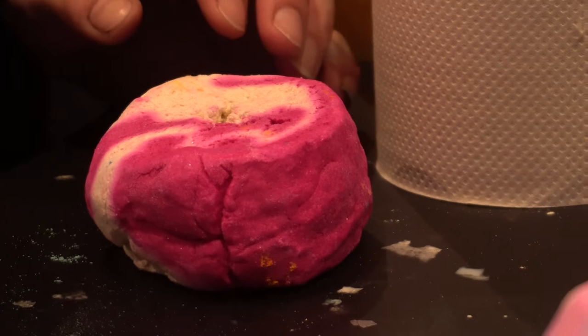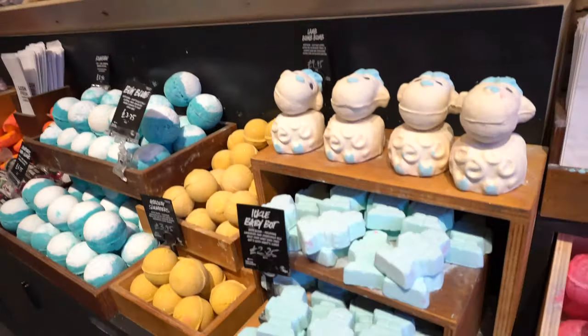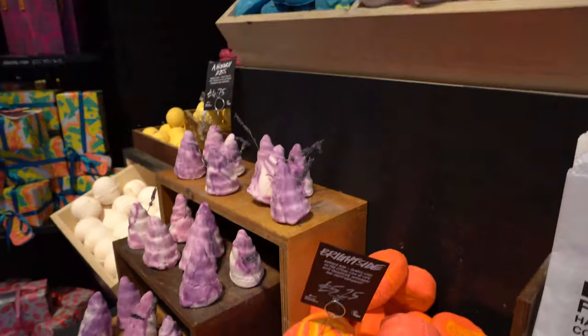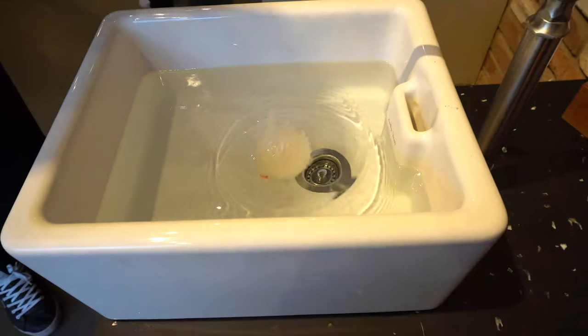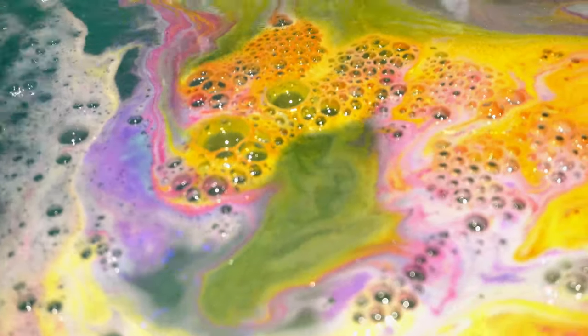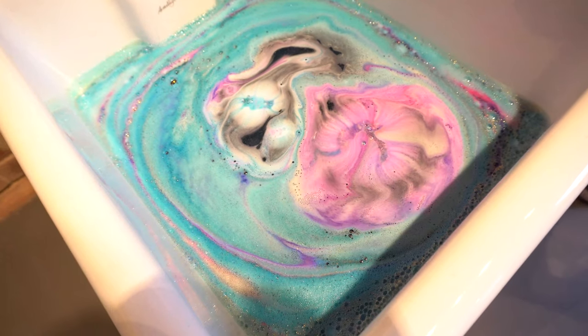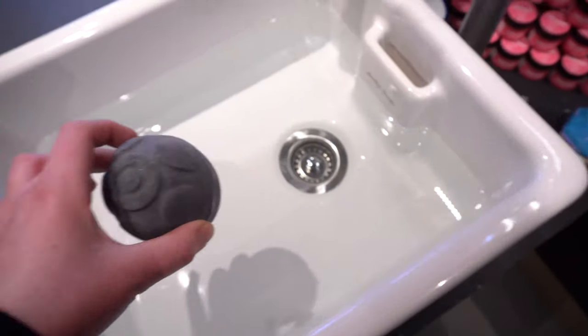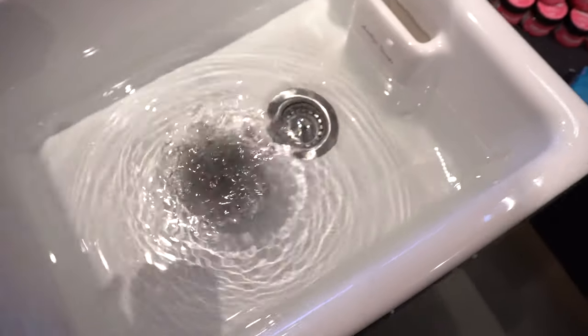So naturally, I did what any sane person would do and head to Lush, who are known for having a vast collection of unique and colourful bath bombs that make for some really cool visuals. And as you can imagine, I spent way too much time filming these various bath bombs in sinks. Eventually, I decided on two: Intergalactic, which is a pink-blue bath bomb with glitter resembling a galaxy, and Secret Arts, a black jelly bomb that looks like a witch's cauldron when dropped into water.